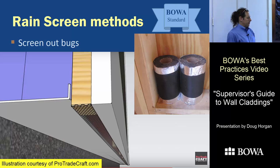One important thing with rain screens is you need to screen them to keep bugs from getting in them. We've done a few of these. I know Danny's done a couple of projects. When I came out to one, he had taken rolls of screening and cut them. Was it with a chop saw or with a circular saw? Yeah. So you can make 6-inch strips of screen with a chop saw. That's what these rolls are here over in the corner. So you just wrap that around the bottom of whatever material you're using to make the screen, and it keeps the bugs out. Pretty good idea.